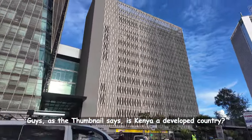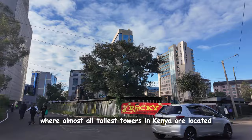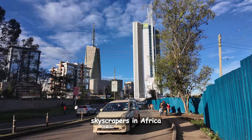Guys, as the thumbnail says, is Kenya a developed country? Within Nairobi, just near the CBD, there is a well-developed district in Kenya where almost all the tallest towers in Kenya are located. Kenya dominates the top 10 list of tallest skyscrapers in Africa, and this district is where many of them are located.